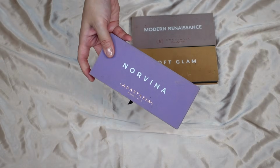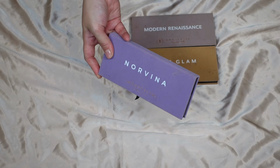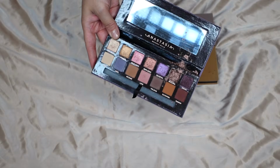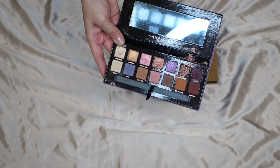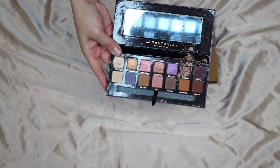The Norvina palette, I love the color of the outer packaging. I love purple shades like this, but again, I never use it, and unfortunately one of the shades did shatter yesterday. So some really pretty pops of color, but it's not a color story that I'm really drawn to anymore, especially some of the lighter pinks in here I rarely ever use. So I'm gonna declutter this one.